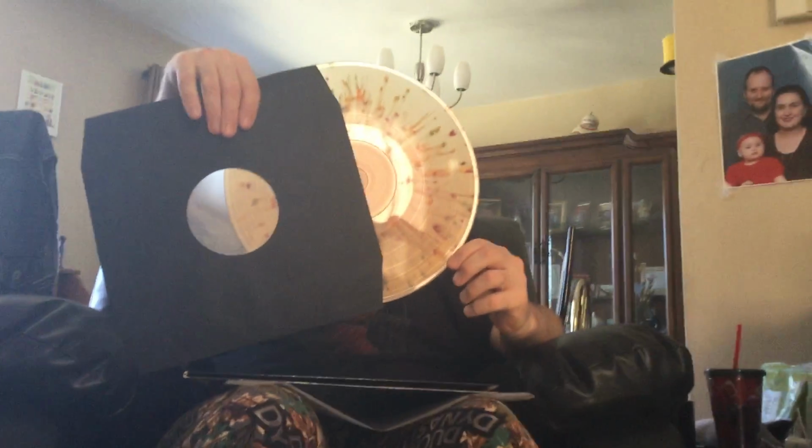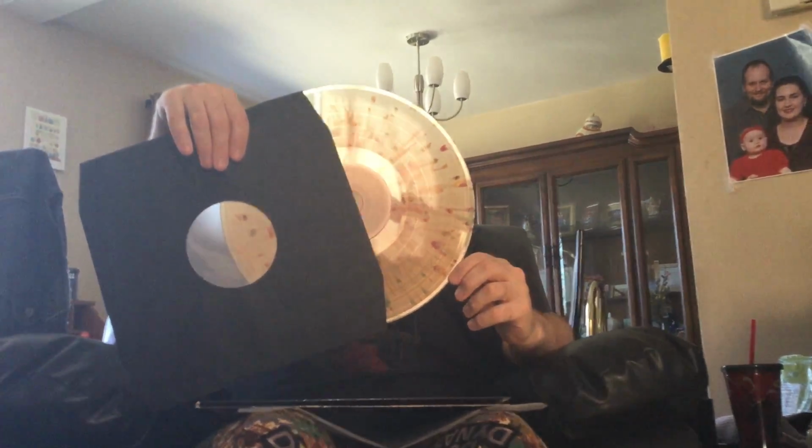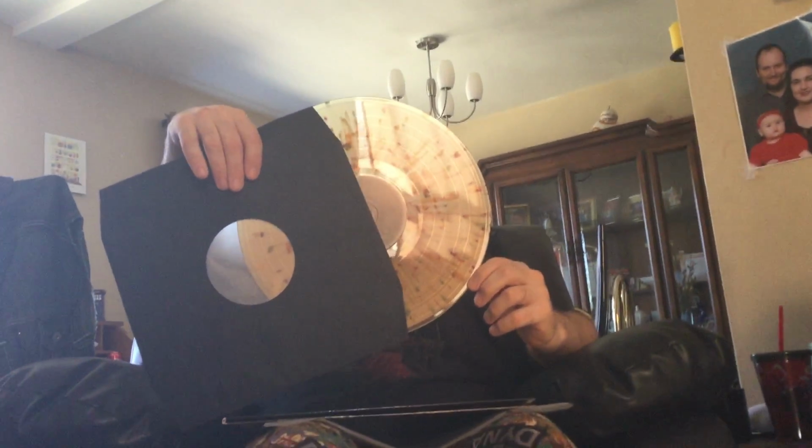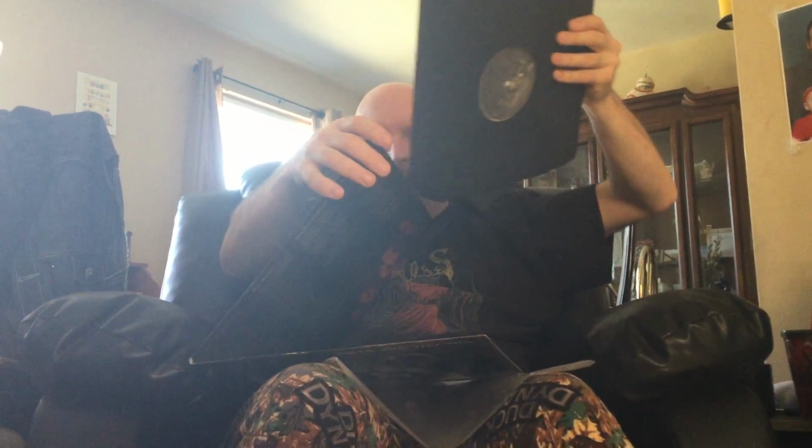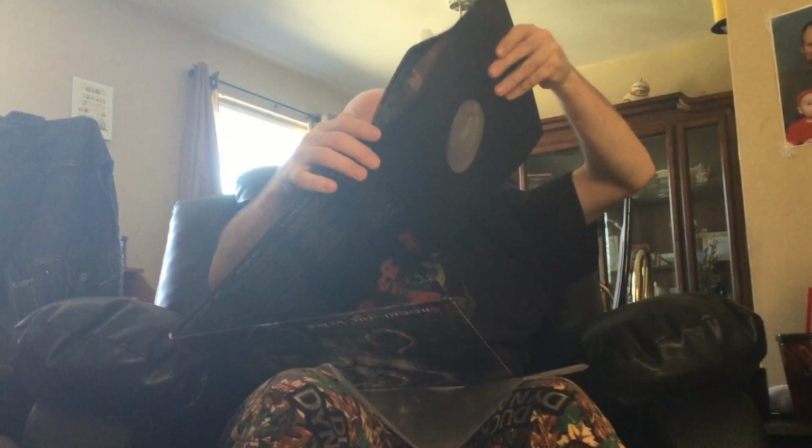What? Here's the splatter. It's got different colors in there. I really like that. That's a really neat looking vinyl. It's got kind of the exploding from the inside. But yeah, it's another one of these nice colored vinyls that we got here.